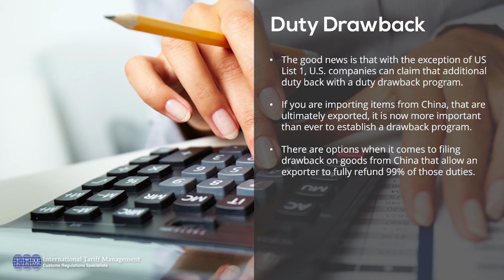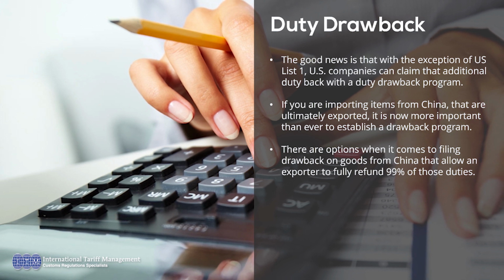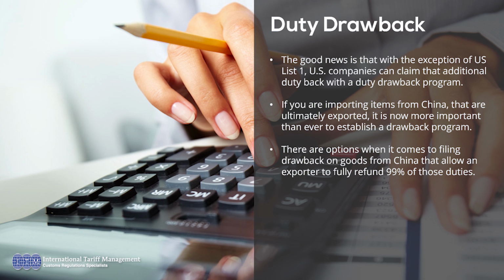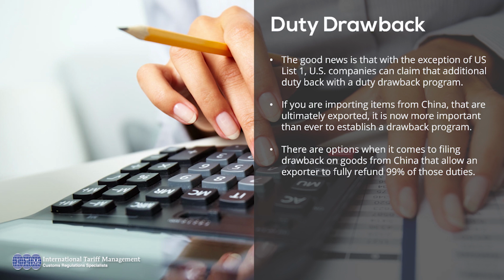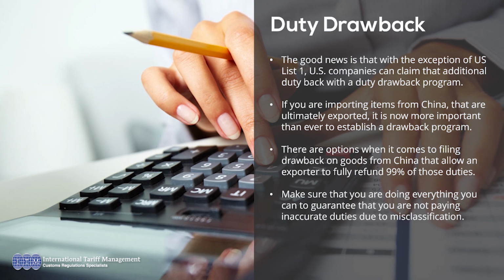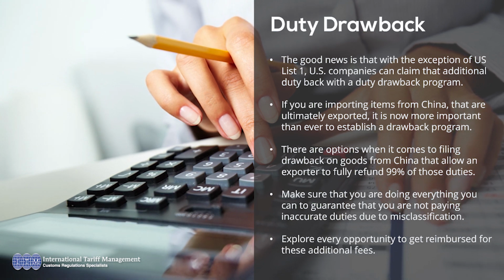While the future of the Section 301 tariffs is unknown, importers should be mindful of their impact and plan for their permanence. The reality is that companies are becoming forced to absorb these additional charges and/or pass them on to their consumers. Ultimately, this increases U.S. companies' inability to remain competitive with each other as well as in a global market. It is imperative that you make sure that you are doing everything you can to guarantee that you are not paying inaccurate duties due to misclassification, and that you explore every opportunity to get reimbursed for these additional fees.